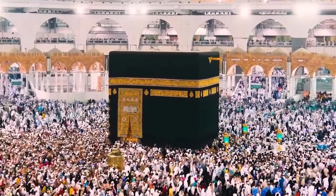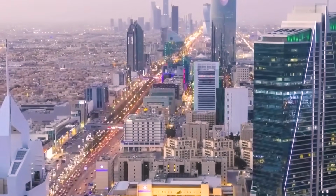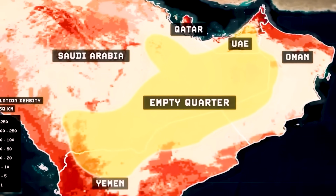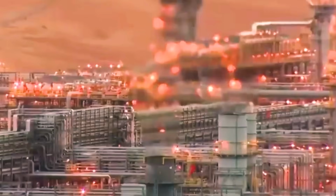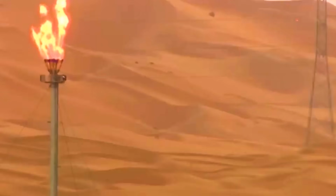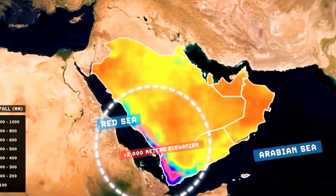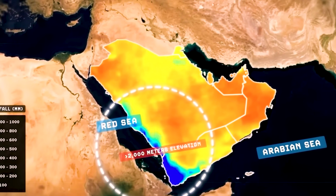Today, more than 37 million people live in Saudi Arabia. Practically the entire population practices Islam. But there is one important feature. Most people are concentrated along the coast of the Red Sea and the Persian Gulf. The interior regions of the country still remain an almost uninhabited desert.